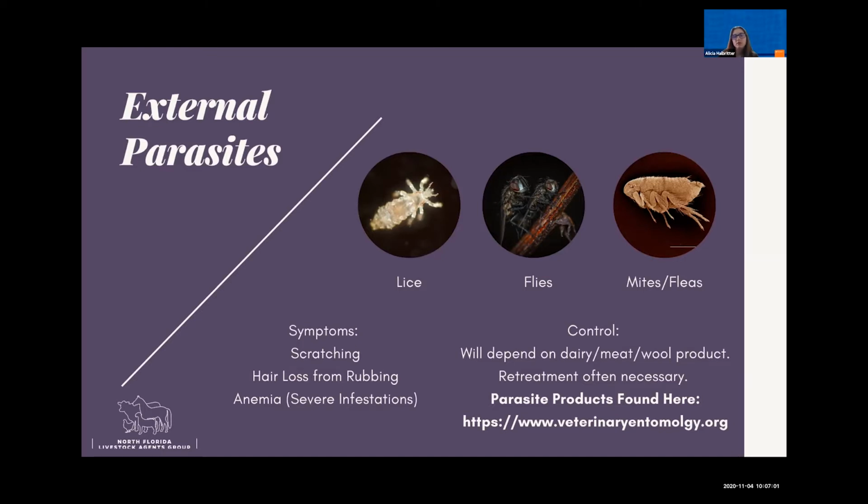Flies, on the other hand, there are some limited control methods that we can use for those species. But flies are better managed through the management of your operation, making sure that we're keeping manure away and clean, and getting rid of any sources where flies could lay eggs. So if you have a compost pile with your manure, make sure that's far away from our animals, and just keeping track of the cleanliness of our operation will help reduce a lot of the flies.